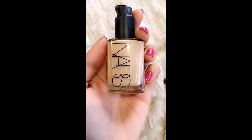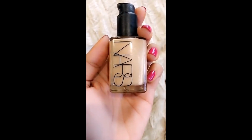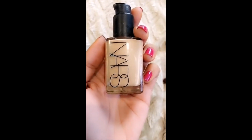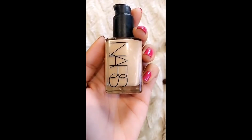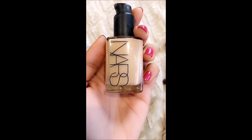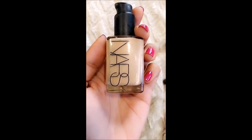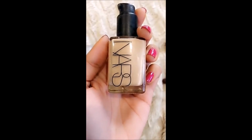So for foundation, I'm going to be using the NARS Sheer Glow. This is my favorite foundation. I've been using this for 3 years now. This is great for dry skin because it gives you a dewy glow, and it also looks like a sheer foundation, but it actually gives you pretty good coverage because it's very buildable.